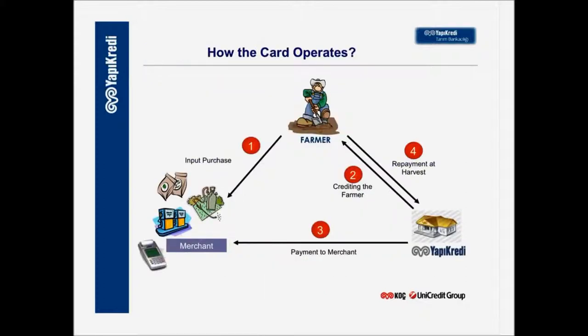And how does the card operate? As you see on the diagram, the farmer purchases his or her input from the merchant with the help of the Verimli POS. Then the system gets an approval provision from the bank for the loan. When the bank sends the provision to the merchant, we credit the farmer and let them buy their input. After that, the bank pays the transaction amount to the merchant, and we wait for repayment from the farmer at harvest. This is the basic scheme for the card.